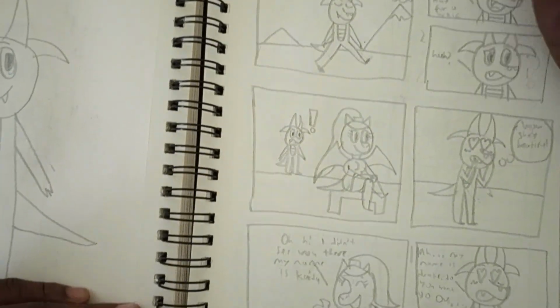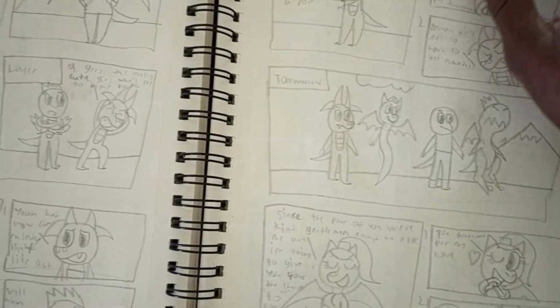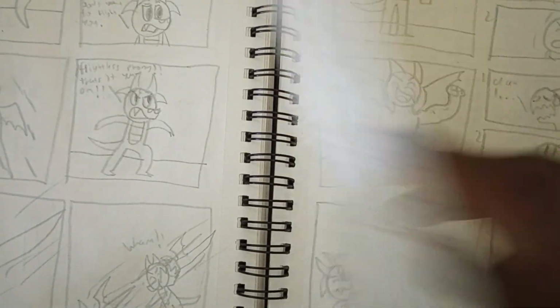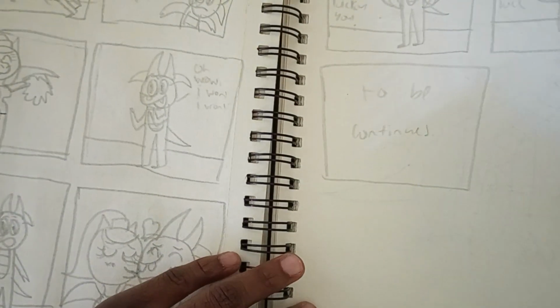I also did a digital version of this comic as well. Since I already did a review of this comic, I'm just gonna skip right through it. Since I already did a review of it, which also got very popular, surprisingly, people really love the Fly the Dragon comic.